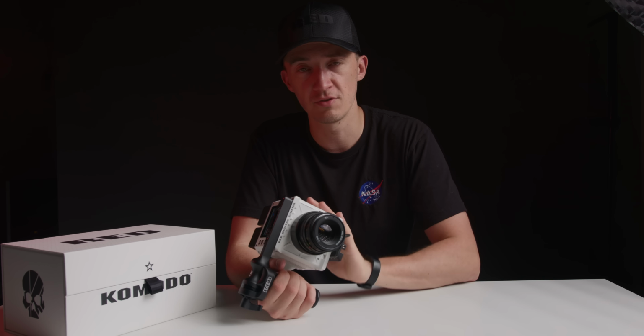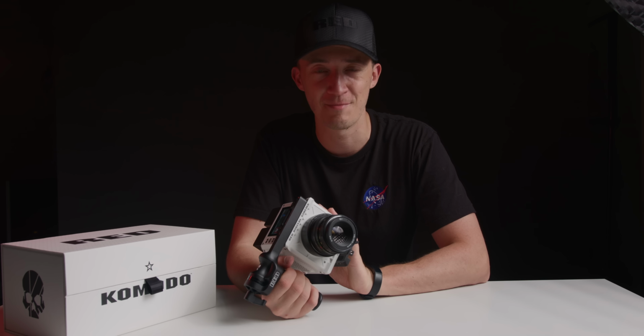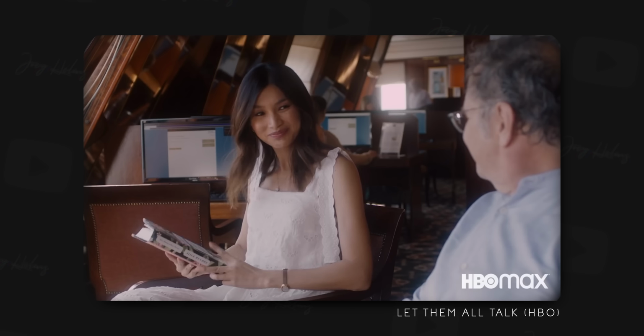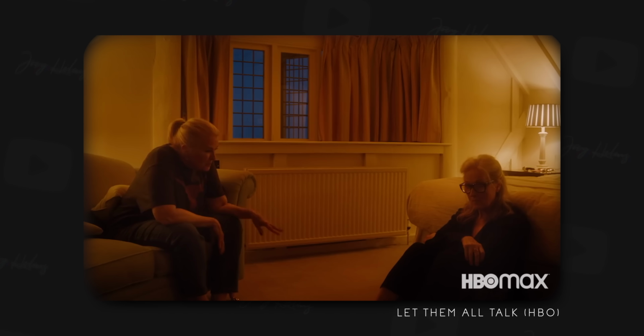As mentioned before, they're using this as a crash cam on the Matrix 4 that they're shooting. And Steven Soderbergh shot an entire movie with this camera. And I don't know if you've seen the Brad Pitt SNL skit where he played Anthony Fauci. That was also shot on the RED Komodo.